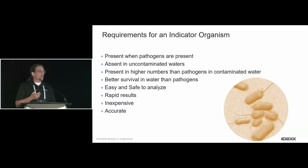We want something that's going to survive very well in the water. We want to be able to test water throughout the process and know that that indicator organism is going to still be present regardless of how much time it takes for us to collect or between collection and actually running the sample.